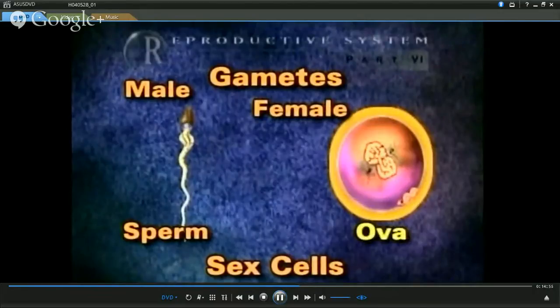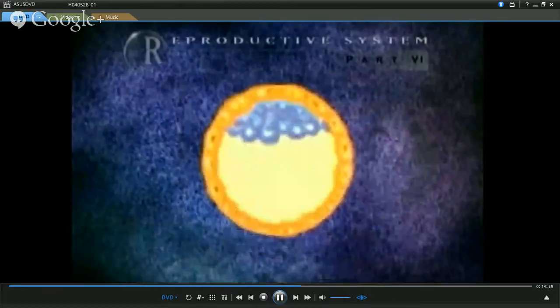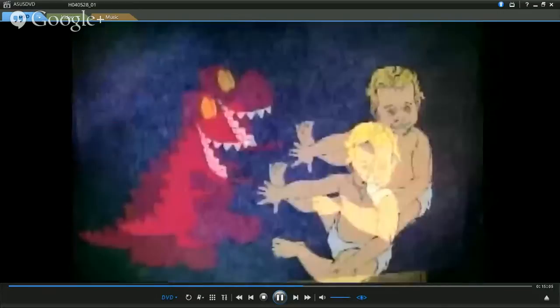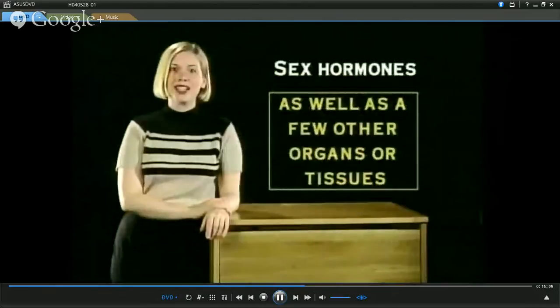These two sex cells fuse together to form zygotes. These zygotes will then go on to mature into individual organisms who eat, drool, and enjoy annoying foam dinosaurs. Sex hormones control the activity and maturation of the reproductive system, as well as a few other organs or tissues. We'll go into a more detailed description of them a little later.